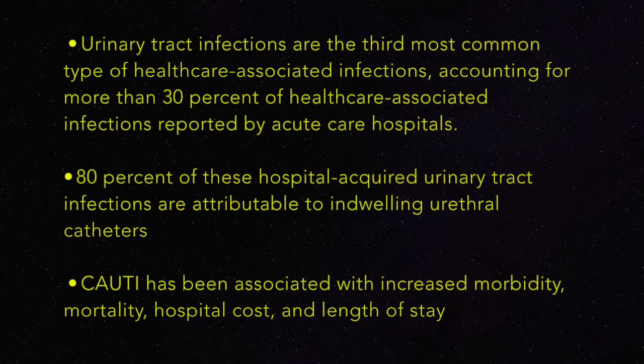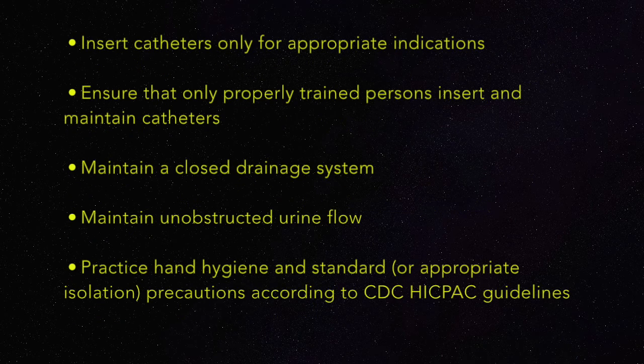CAUTIs are the third most common type of healthcare-associated infections, accounting for more than 30% reported by acute care hospitals. 80% of these hospital-acquired urinary tract infections are attributable to indwelling urethral catheters. CAUTI has been associated with increased morbidity, mortality, hospital cost, and length of stay. Insert catheters only for appropriate indications. Ensure that only properly trained persons insert and maintain catheters, and maintain a closed drainage system, and maintain unobstructed urine flow.